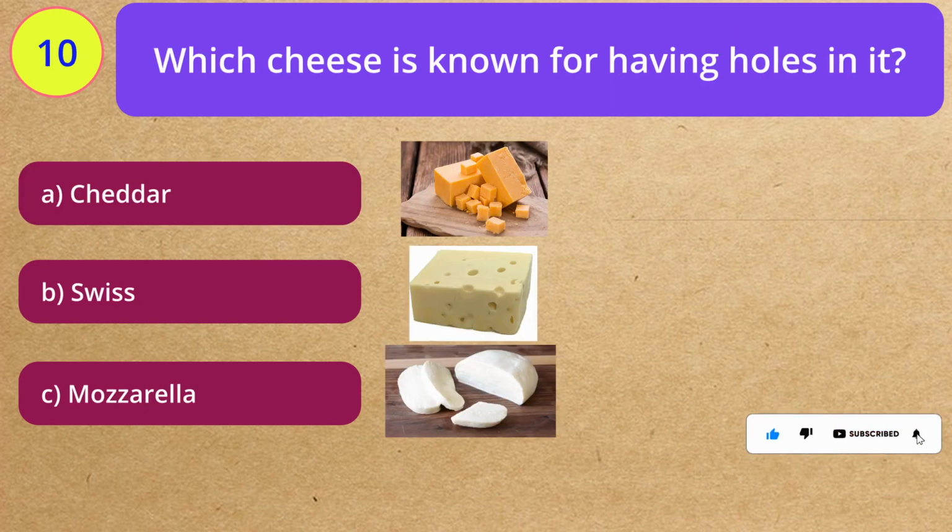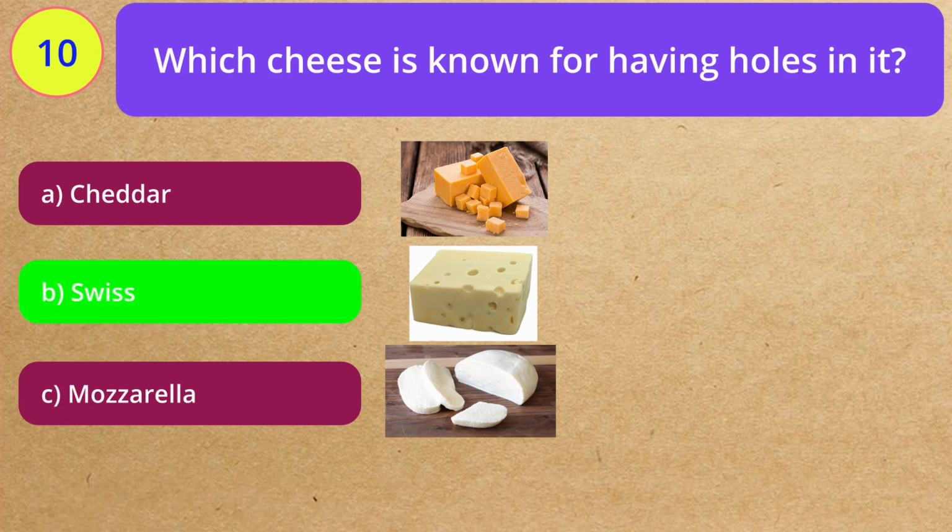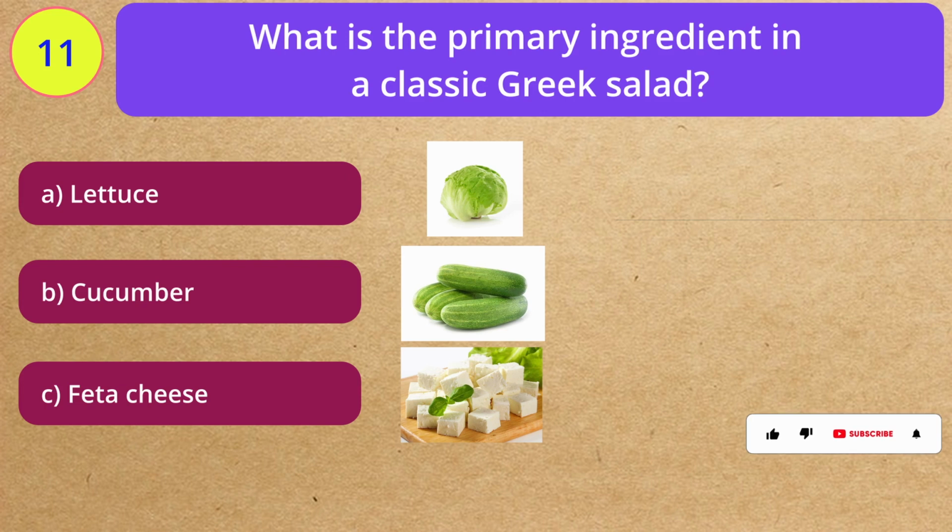A. Cheddar. B. Swiss. C. Mozzarella. B. Swiss. What is the primary ingredient in a classic Greek salad?